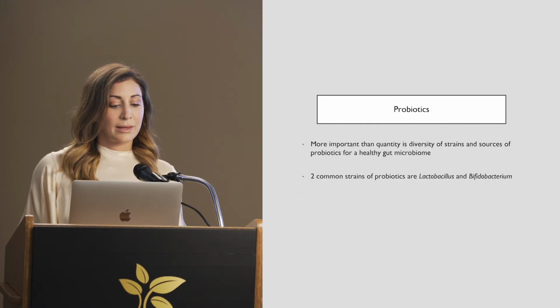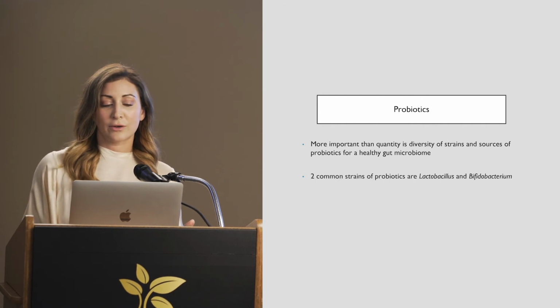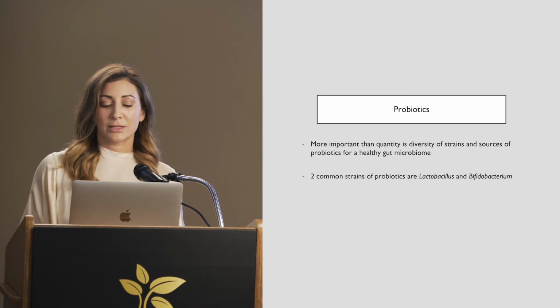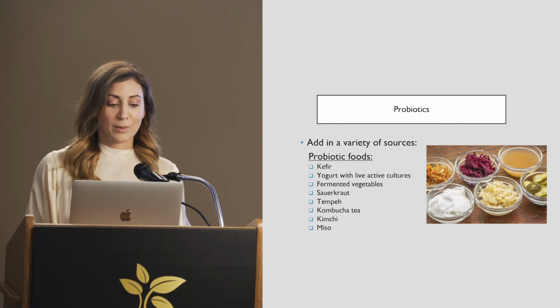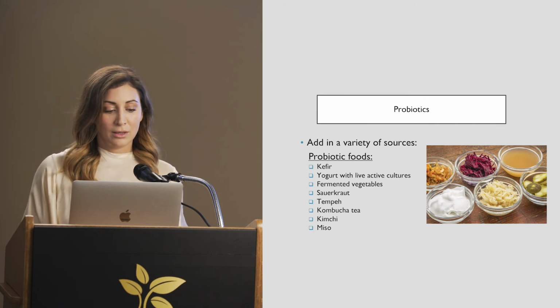So more important than quantity is diversity of strains and sources of probiotics for a healthy gut microbiome. So 2 common strains of probiotics are Lactobacillus and Bifidobacterium. So again, it's important to get a variety of sources of probiotics. So these are some foods that have probiotics: kefir, yogurt, fermented vegetables, which are depicted in the picture, sauerkraut, tempeh, kombucha tea, kimchi, and miso.